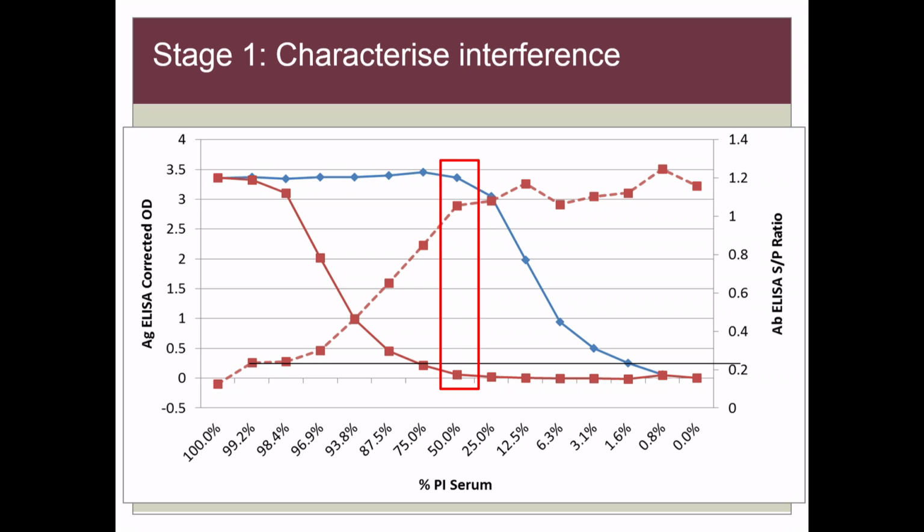But due to the high levels of antibody in that sample, giving us quite a strong reading on the antibody ELISA there, and certainly consistent with what we've seen in field samples from young PI calves following colostrum ingestion. That causes that reduction, very strong reduction there in the antigen that we're able to detect.